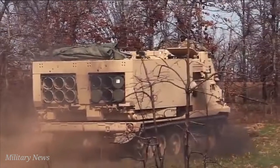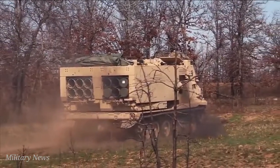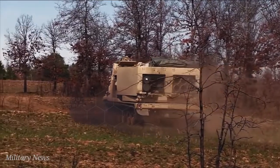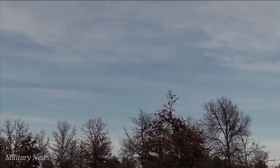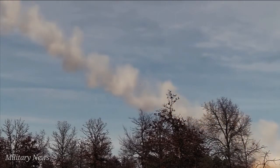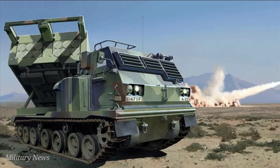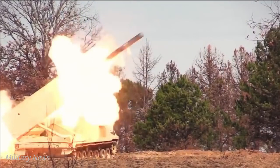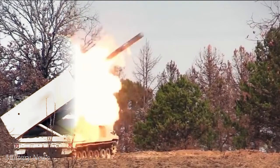One, M270 MLRS. In the 1980s, the United States developed the M270 MLRS, the most common rocket artillery system in NATO. It is fielded by the United States, the United Kingdom, France, Germany, Greece, Italy and Turkey. It shoots 227 mm rockets, 12 of which are held in two rocket pods.